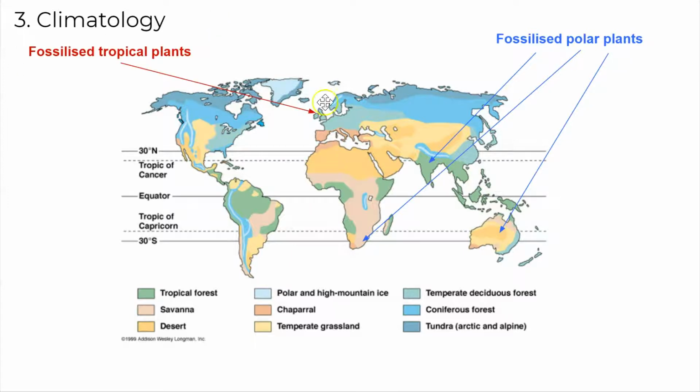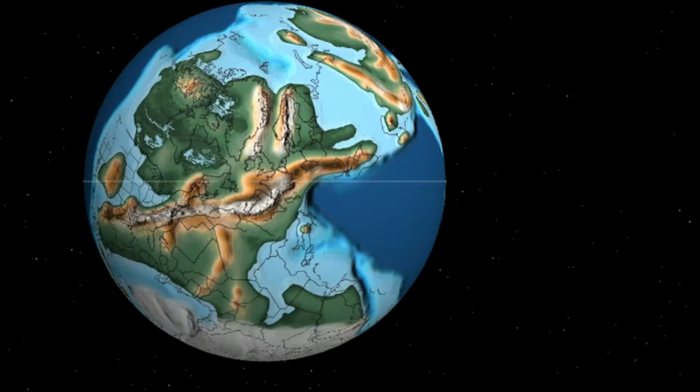Similarly, if we go to the UK and the British Isles, you can find fossilized tropical plants, even though we are way outside of the tropics. So, what does that evidence imply? Well, perhaps it implies that the countries and the continents were not always at the same location that they are today. This is a globe showing the distribution of the continents on the Earth about 300 million years ago.